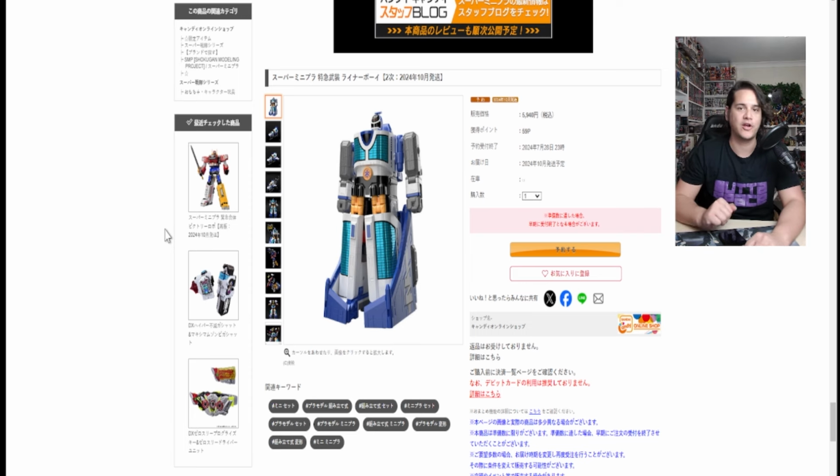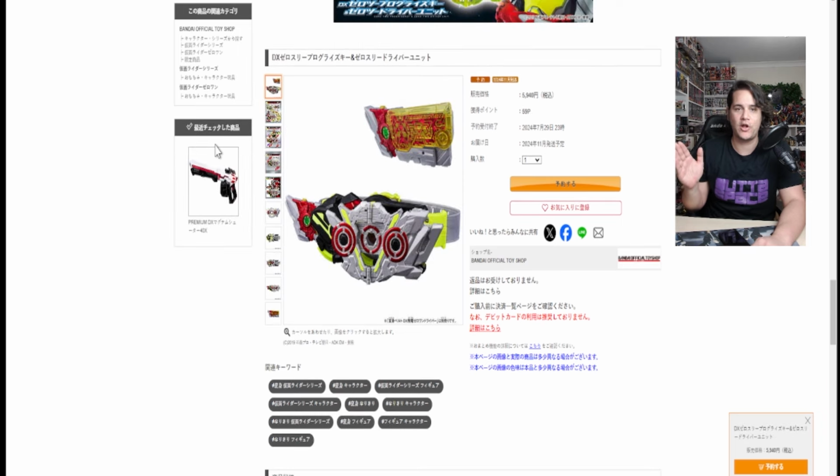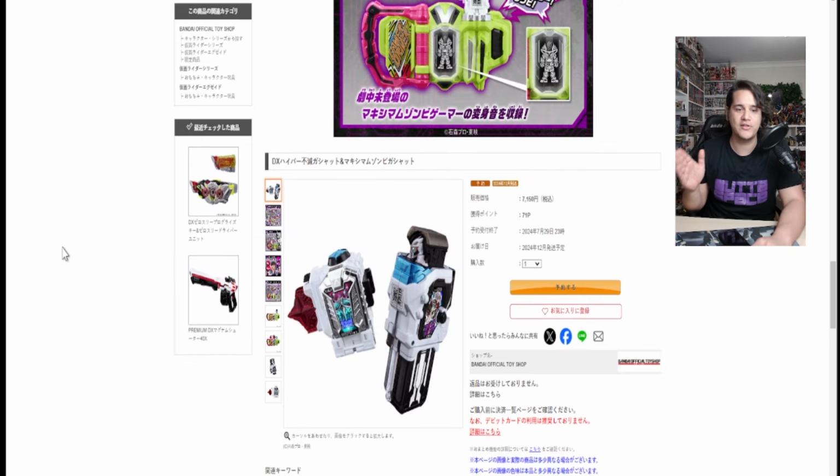Now we're moving on to items that are closing on the 29th. Pre-orders are closing for the Premium DX Magnum Shooter 40X. It's retailing for 16,500 and it's coming out in November. Also closing that same day is the DX03 Progress Key and 03 Driver Unit, retailing for 5,940. It will be released in November. And finally, the last item closing for pre-order on the 29th is the DX Hyper Muteki Gashat and Maximum Zombie Gashat. This set is retailing for 7,150 and it's coming out in December for Christmas. Now, if you want any of these items, make sure to check with your middleman.